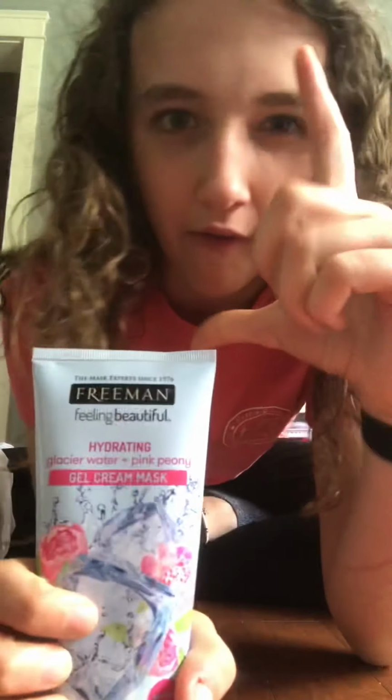I got this Freeman hydrating gel cream mask. I've had this before. I really like it. I have the travel size, and I got the big version.